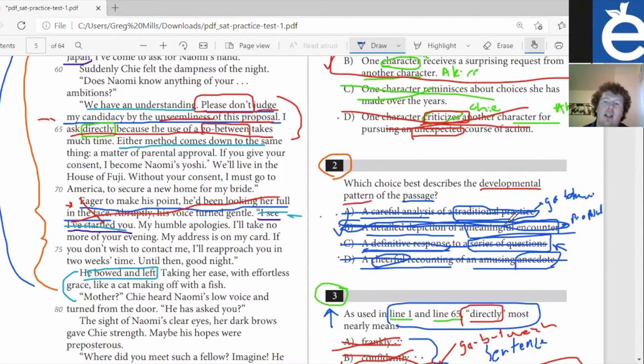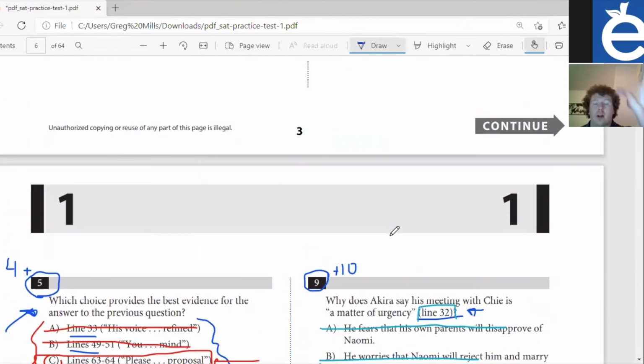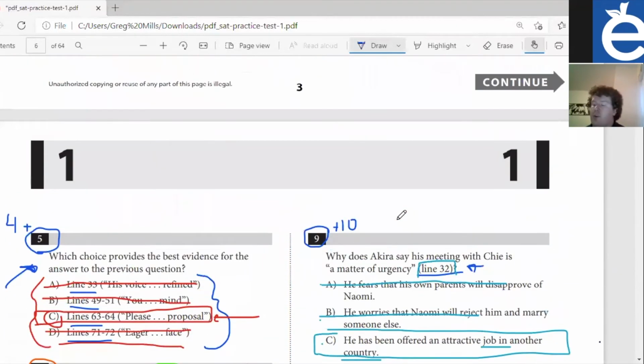These kinds of questions are a lot easier to answer once you've gone through the other questions, because you've got a better sense of what's going on in different parts of the passage. You do a little bit of analysis, you get a good sense of that information without having to read through the whole text. So we just worked through our 10 questions for our first passage.